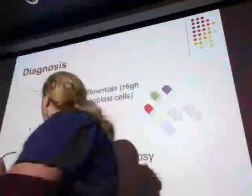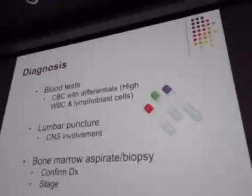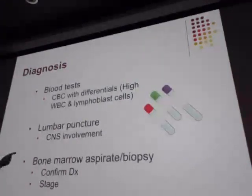All right. So for your diagnosis, they'll do blood tests first. Look at the CBC with differentials, and the differentials are on the white blood cell count. They'll do a lumbar puncture or spinal tap to look for CNS involvement. Sometimes they will have leukemic cells already in the CNS, and sometimes it hasn't invaded the CNS yet. So that's what they're looking for here.